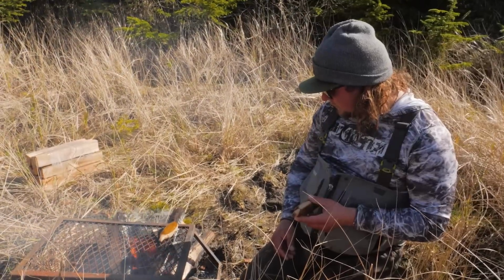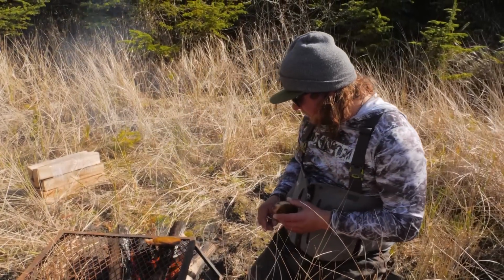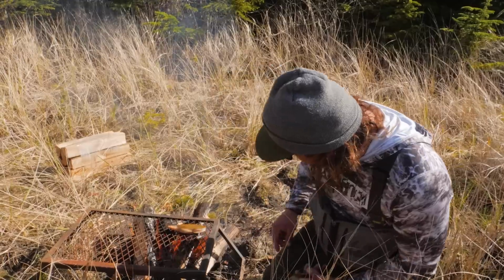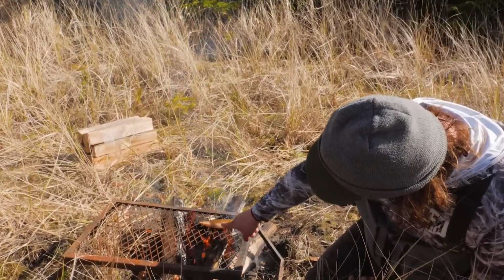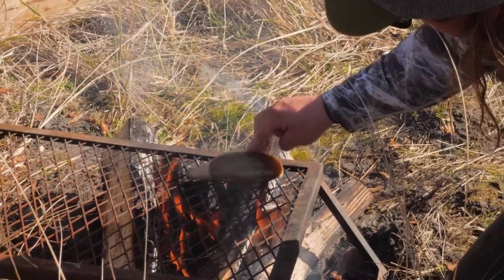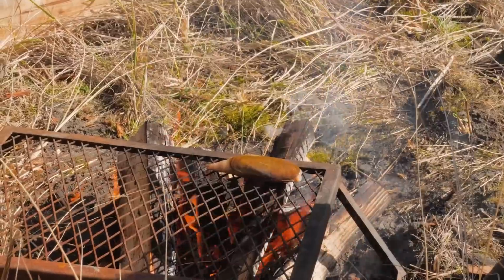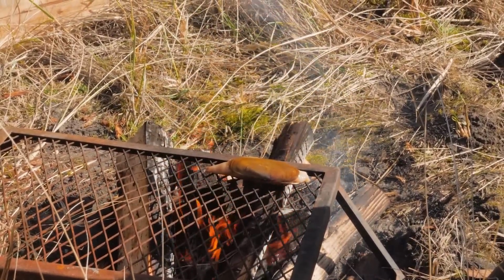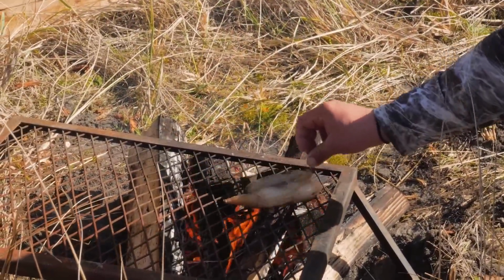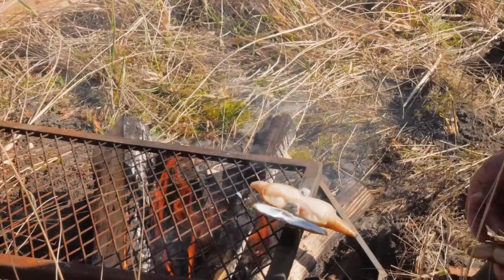But I think doing it over the fire will work the same way, so let's see. Yep, it's working. I'm gonna keep flipping it. So what we're looking for is you'll start to see the clam open up there. That shell will separate from the body a little bit, and then we'll be able to get in there and clean that thing. Almost there. Yep, there it goes. It worked. Okay, get him off the heat.